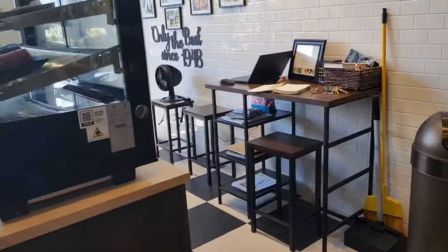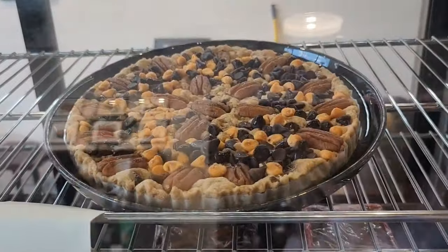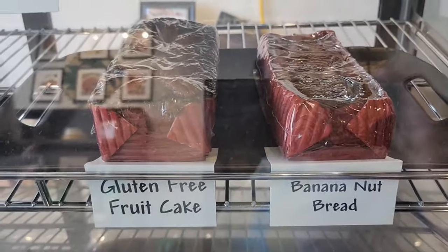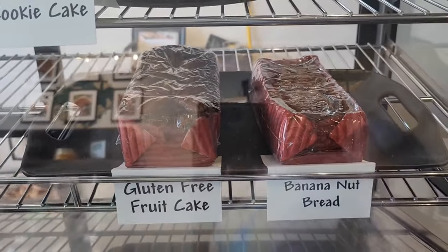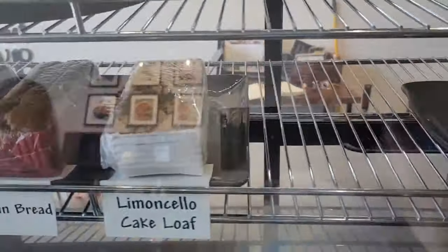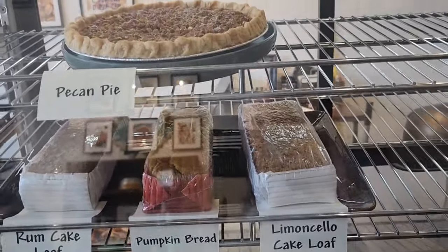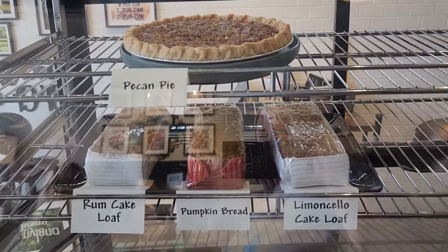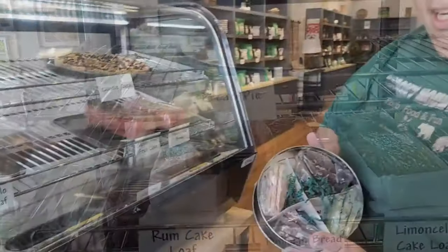And then, of course, we have fresh baked goods. Ooh, we do. Cookie cake, which we just launched this year, as well as our gluten-free banana nut bread. I love fruit cake. We've also got our famous pecan pie. Pumpkin bread is actually one of my personal favorites. Absolutely love it. The limoncello would be Christy's favorite, I promise on that.